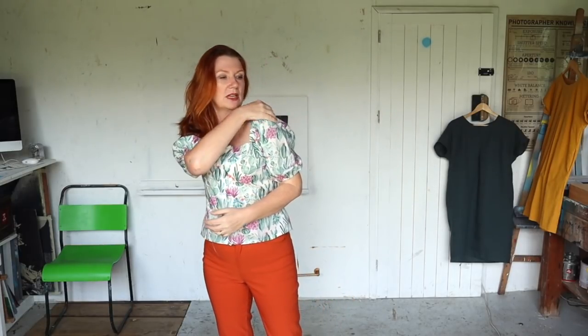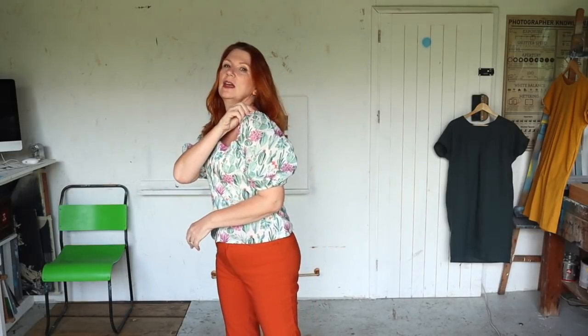The puff sleeve is, oh, there's the escaping bra. The puff sleeve is elasticated, and the instructions do say to check that before you absolutely sew that in. And in my case, I did have to take some elastic off, quite a bit actually, probably 5 centimetres or a couple of inches. But I like that because it's nice and flexible, obviously.